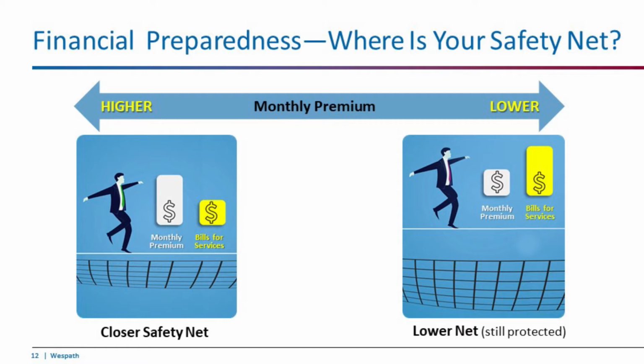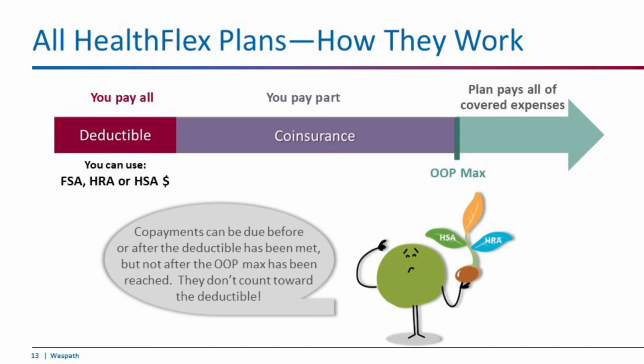Let's do a quick review of how the plans work. For most expenses like hospital stays, you have a deductible, which means you pay 100% of the discounted cost for the service. You can also use your health account to pay for those services, but they are ultimately your responsibility. Once you meet the deductible, HealthFlex starts to pay part of the discounted cost, and you pay your share, which is known as the co-insurance. You pay your co-insurance share for all the remaining services until you hit the maximum out-of-pocket. Once you have paid the maximum out-of-pocket, HealthFlex begins paying 100% of the cost for eligible services: doctor visits, hospital surgeries, medications. As long as they are eligible expenses, you don't have to pay any more once your maximum out-of-pocket is incurred.